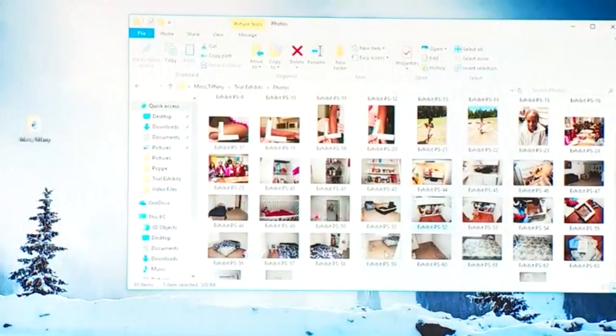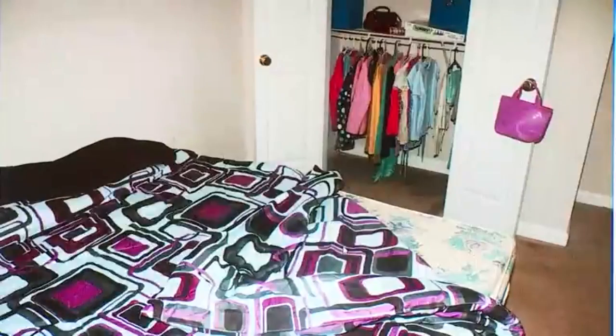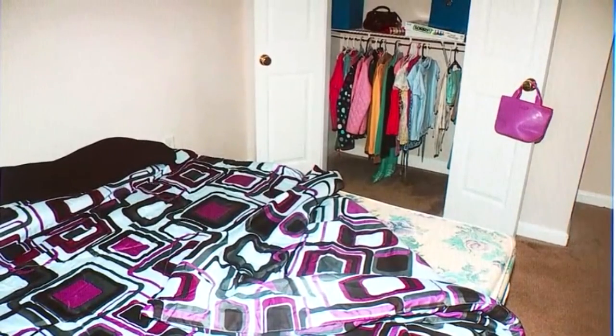Could we move to PS 58, please? Could you tell the jury what that depicts? This is a picture inside of the victim's bedroom. You can see the bed with the comforter kind of slightly pulled up at the corner, and then the inside of the closet with clothes inside.